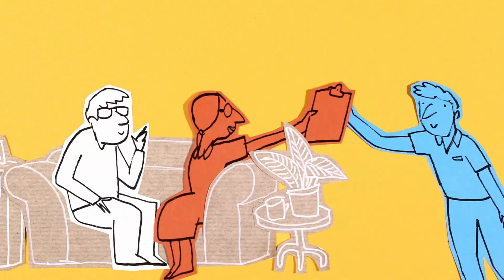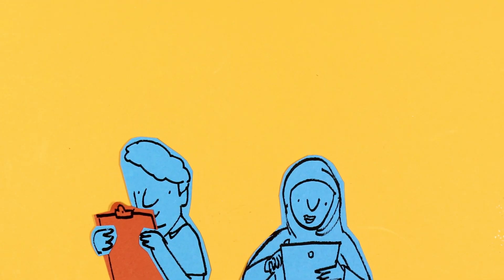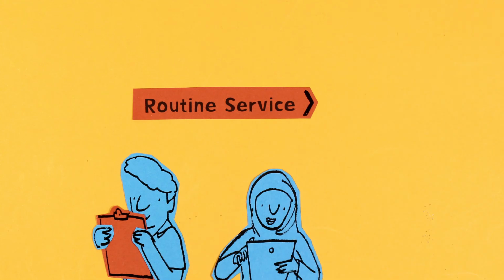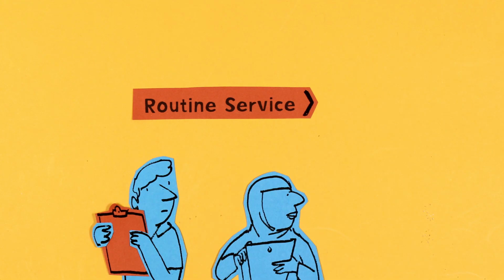Staff thought new ways of analysing and reporting feedback gave new insights, but we didn't see any changes in service provision during the testing period.